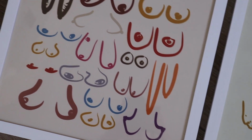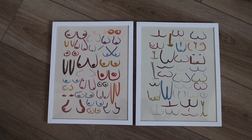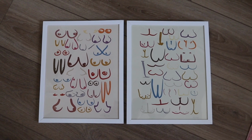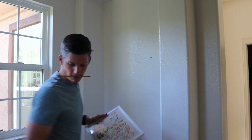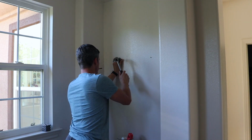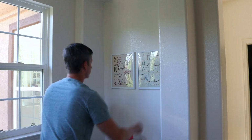I actually found these on Etsy from a Ukrainian artist. It was just a digital download, so I wanted to support them without them having to ship me anything, so this was perfect, and I am in love with them. So I ordered these frames off Amazon. They're a little bit glary, so I don't know what I'm going to do about that, but I feel like anything would be glary. It's just up against the window.